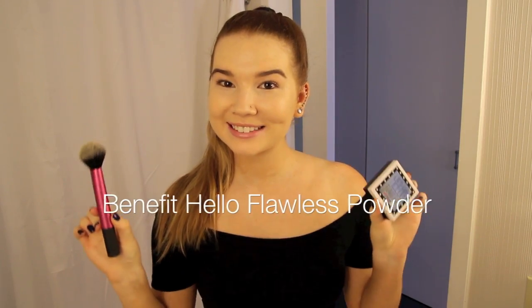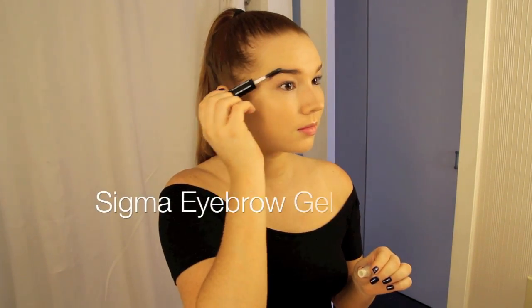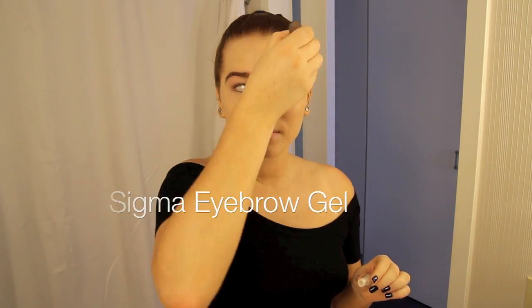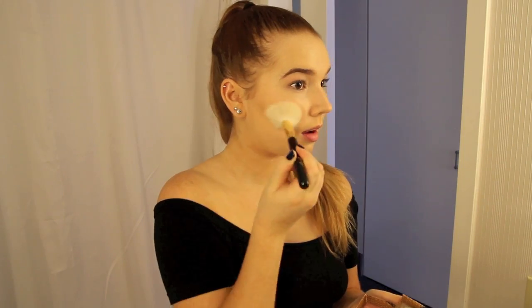Next, I'm going to set my foundation using Benefit's Hello Flawless Powder. I really like this, and the foundation is pretty dewy, and I don't want to look shiny in pictures, so I'm just going to put some powder on. Then for my eyebrows, I'm just going to use my Sigma Eyebrow Gel and just lock those babies in place. And for blush, I'm using Benefit Rock Couture. This is a nice, shimmery, pretty, natural blush color.